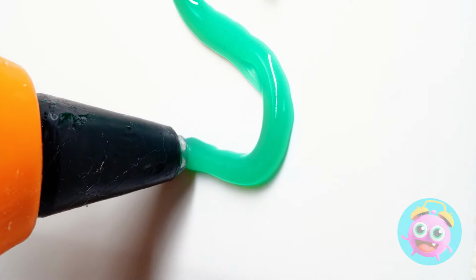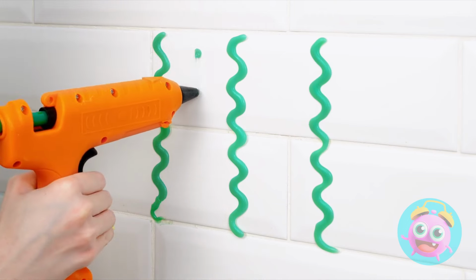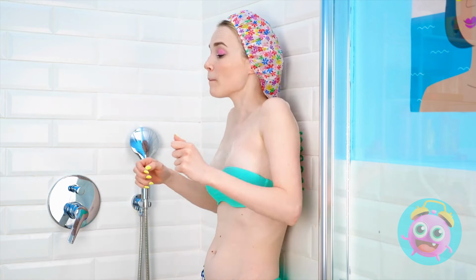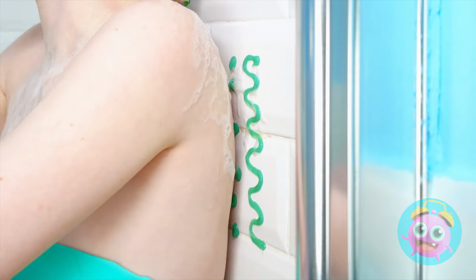I'll just make some squiggly lines. Good, and now to add some dots. This is actually a pretty cute pattern. Okay, that should do it. Let's see if this works. Hey, not bad! I'm scrubbing my back without using my hands!